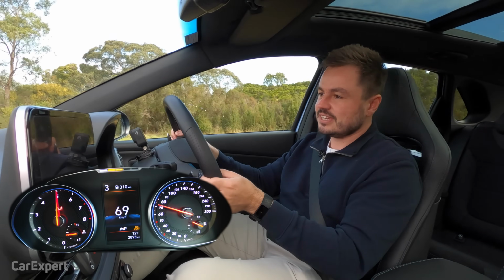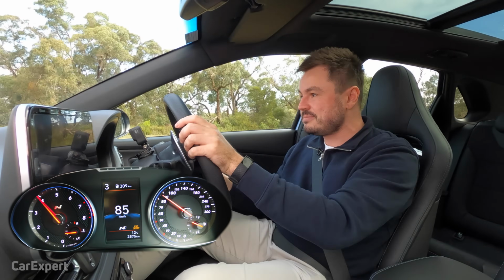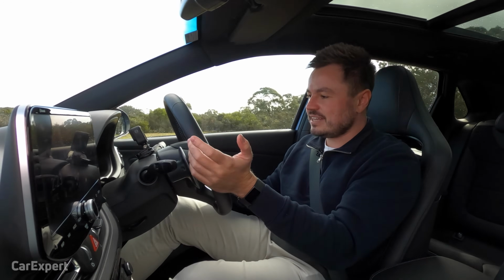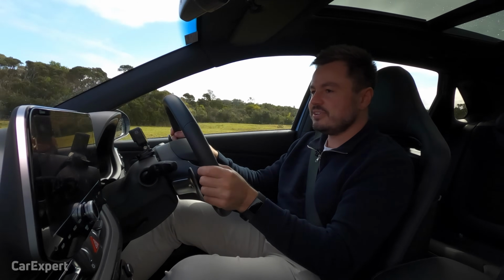So in that sense, it's going to serve you much better on a racetrack because it means you don't have to sit there worrying about what your RPMs are doing. All you do is grab the gear and it will deliver that gear when the engine is capable of doing it. So we are in our N mode now. Let's go for a bit of a punt here. See how it goes. I'm going to leave that in manual mode.